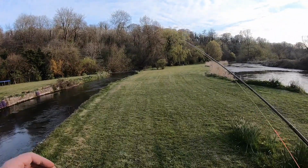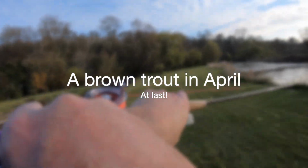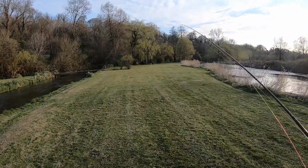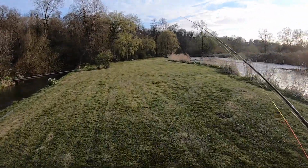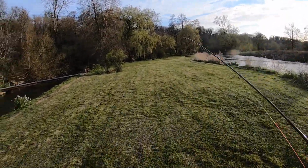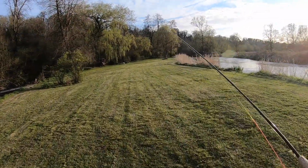So it is April the... you'd think I'd have prepared this by looking it up. So it's April the 18th. We had a real cold snap, a late cold snap. So last night was the first night that it wasn't frosty overnight for about two weeks.